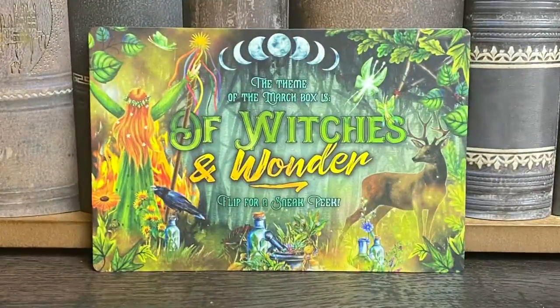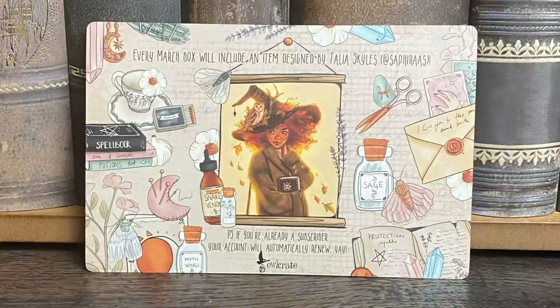But yeah, that was everything from OwlCrate. Let's take a quick look at the spoiler card. As always, it has an interview with the author, and we see the regular cover versus the OwlCrate cover. So it just looks like OwlCrate added the design in the background. Very pretty. Then a bookish crossword puzzle, some more book recommendations, an interview with the vendor, which was Forensics and Flowers, who made our book tin. Then the photo challenge, our Spotify playlist, and the theme for March is witches and wonder, flip for sneak peek. Every March box will include an item designed by Talia Skiles.